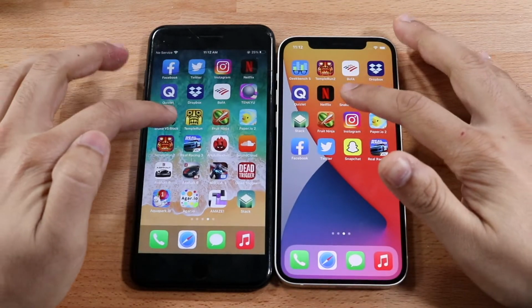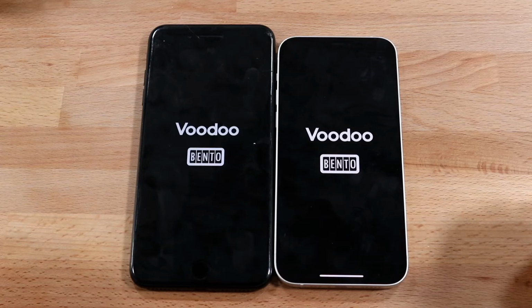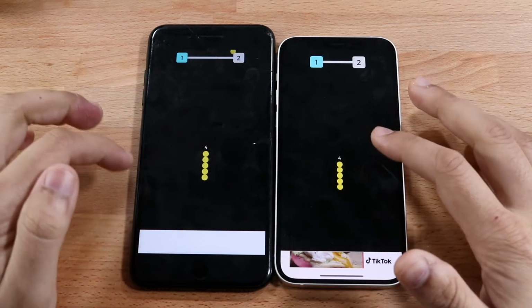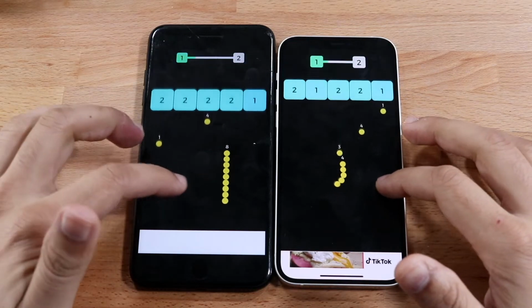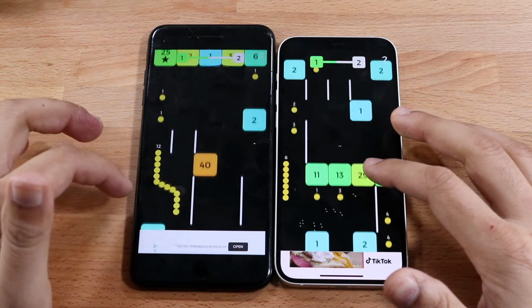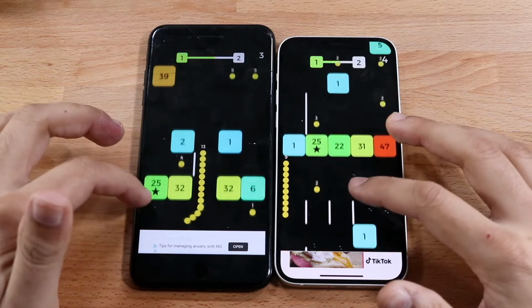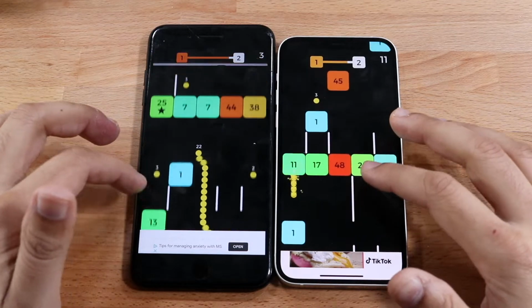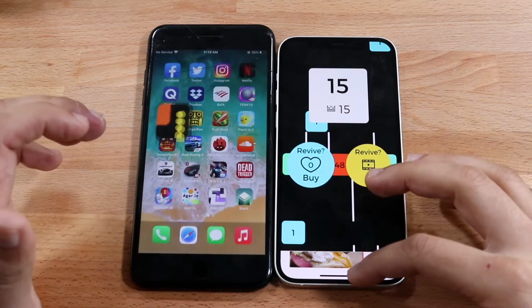Snake vs. Blocks, 3, 2, 1. And again, the 12 is faster, with the 7 Plus a little bit behind. One thing I like to see is the glitchiness between these. Look how much smoother the iPhone 12 is. Even on a simple game like this, which isn't that crazy of a game, you can still see some glitches here and there on the iPhone 7 Plus. The iPhone 12 did a really good job throughout.